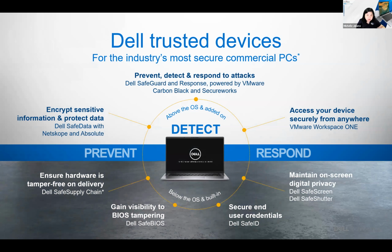Why have a commercial device, a laptop, that is commercial? Because we have to make sure that we have the below OS security. We have Dell SafeBIOS, Dell SafeID, protecting credentials by having another chip. There's also Dell SafeScreen and Dell SafeShutter features that we can have on our laptops.